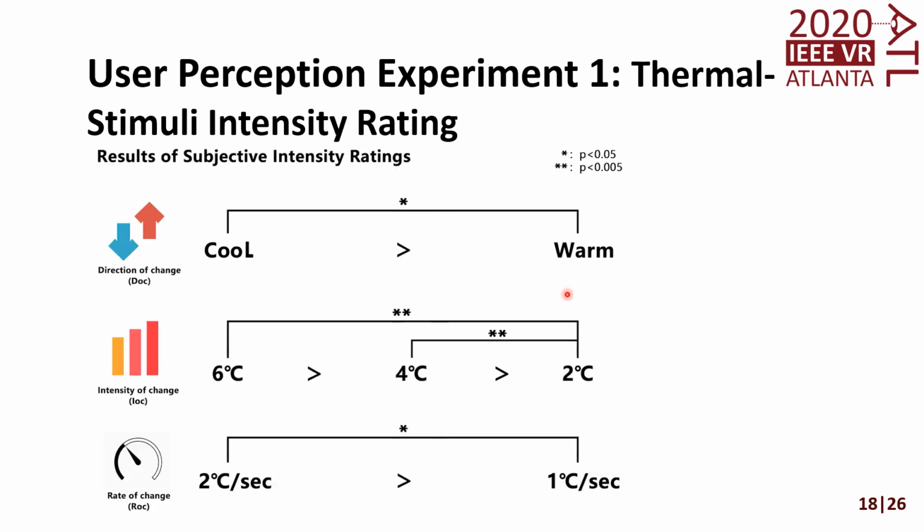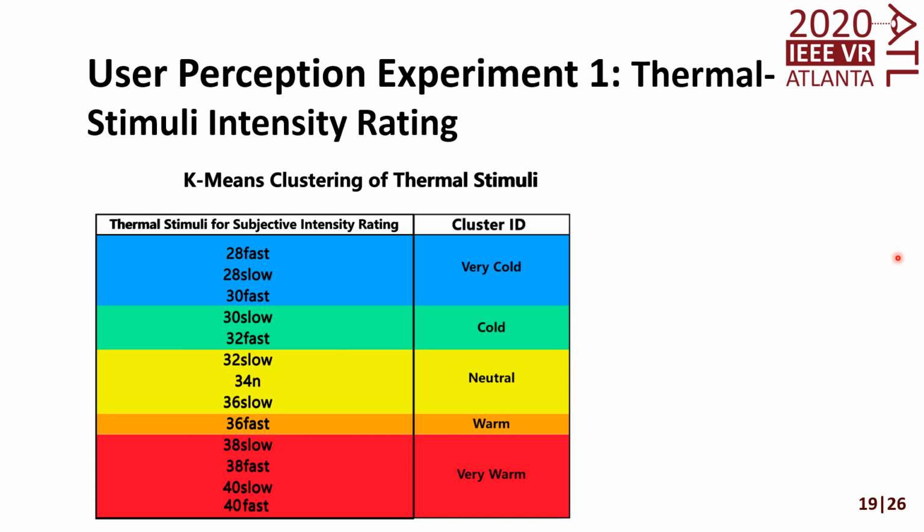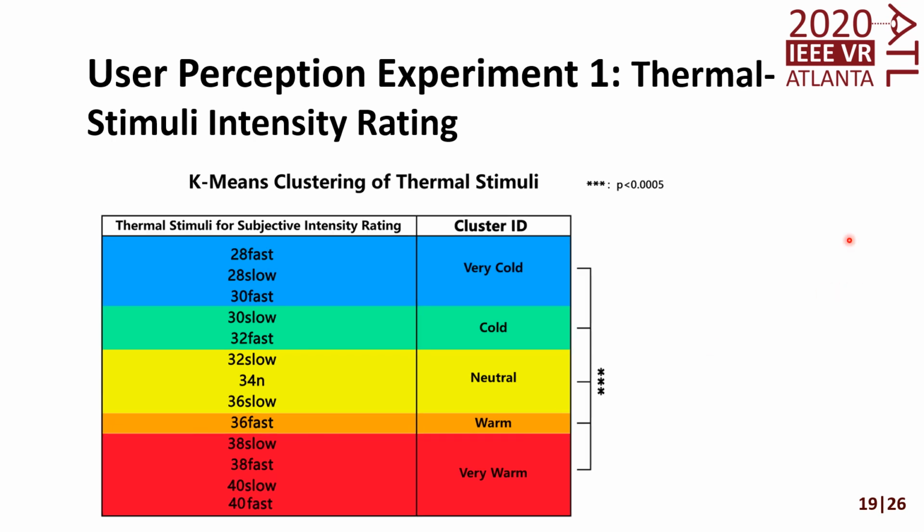The results show that the cooling sensation is more intensive than the warming sensation, and there is a significant difference in intensity of change between 2 degrees and 6 degrees and 2 degrees and 4 degrees, and the fast rate of change is significantly more intensive than the slower rate. In addition, we performed K-means clustering to classify 30 stimuli. The results showed our system could generate 5 distinguishable levels of stimuli from very cold to very warm. And post-hoc pairwise tests show significant differences of thermal intensity rating between our clusters.